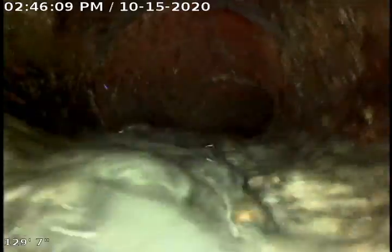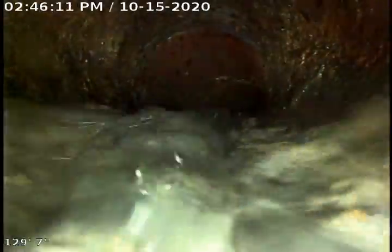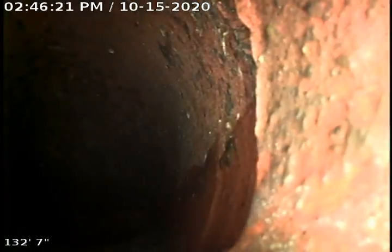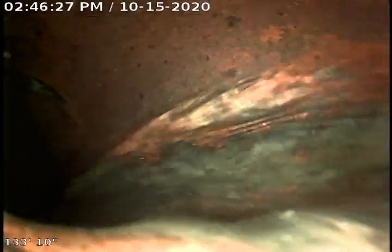Again, we apologize this camera's breaking up like this. We're not sure why it's doing this in this drum, but here's the orange-red clay pipe, which is also a turn on the line. And it's got another little turn right there. It's like a heavy turn we're on right now.